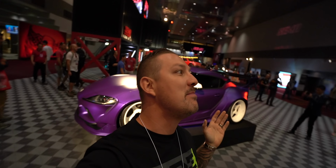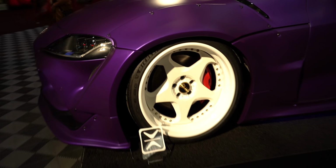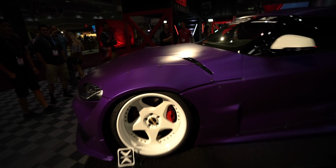And we are gonna start it off with none other than James, the Stradman's Supra behind me here. Front and center, right at the beginning of Central Hall. James, I don't know how you stole this spot, but the car looks amazing. I love it. The details, of course, the skull wheels, you guys, absolutely killing the game.